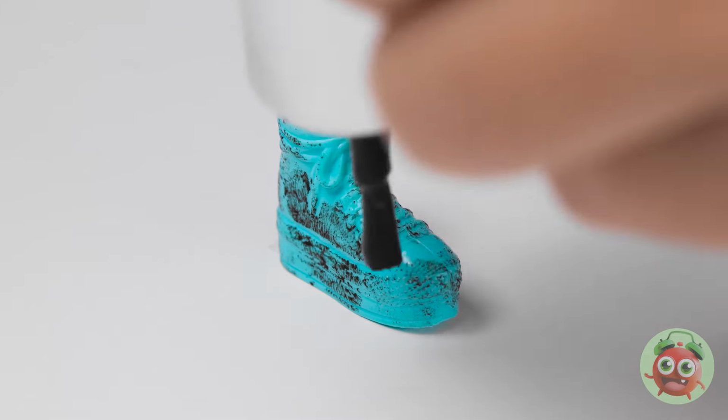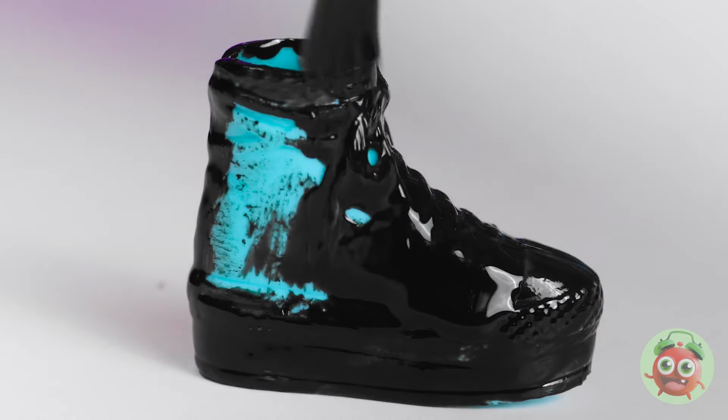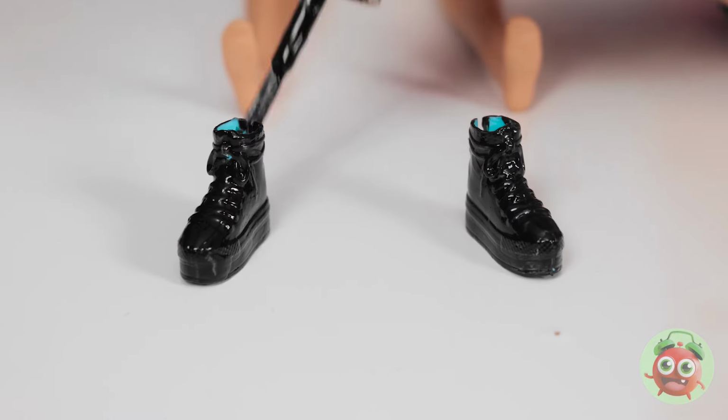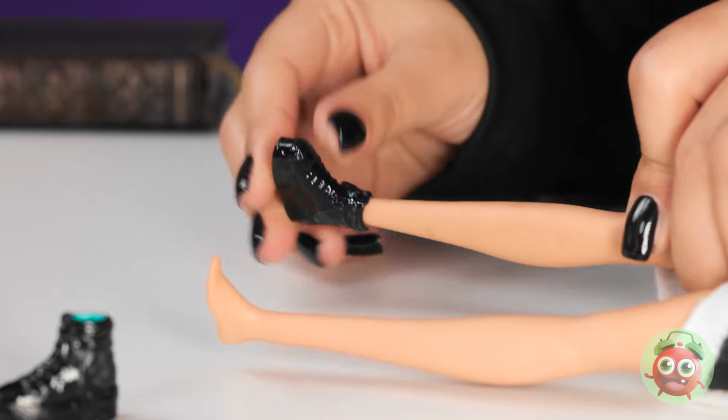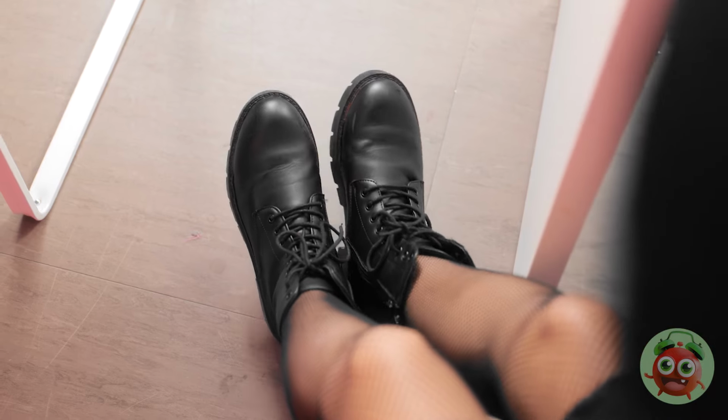Anyway, where was I? Let's transform these sneakers. This nail polish will give them a nice shine. I don't want to miss any spots. Once they're dry, you can wear them. Wow. You should be on a catwalk. You are working it, girl. And so am I. It's like looking in a mirror.